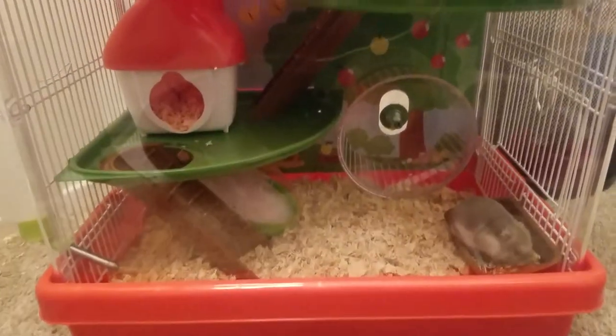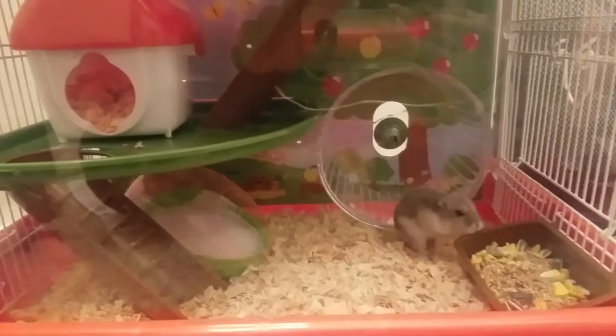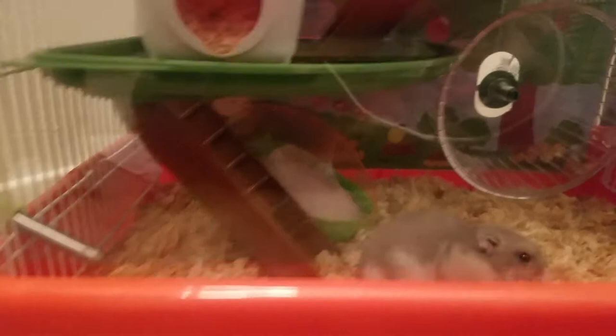Okay, so this is my Chunky's new little house. He is exploring it. He is very surprised. So that was his old home. We had to upgrade. And he's exploring, he's looking. Ay, mi gordito. ¿Te gusta tu casa, mi gordo?